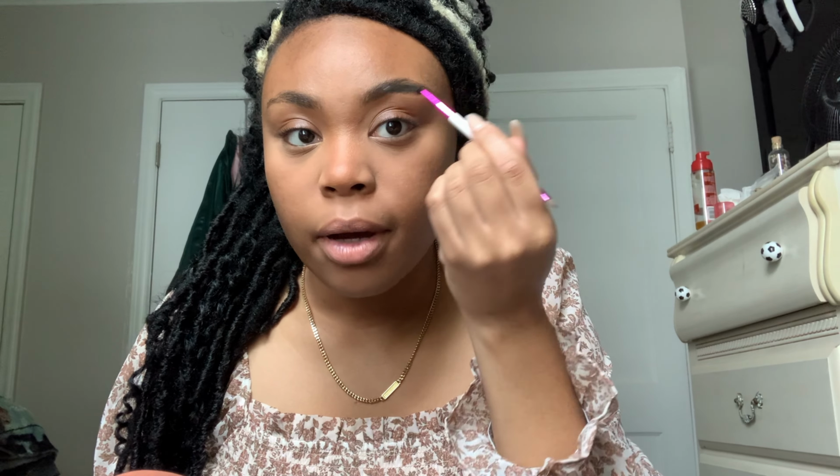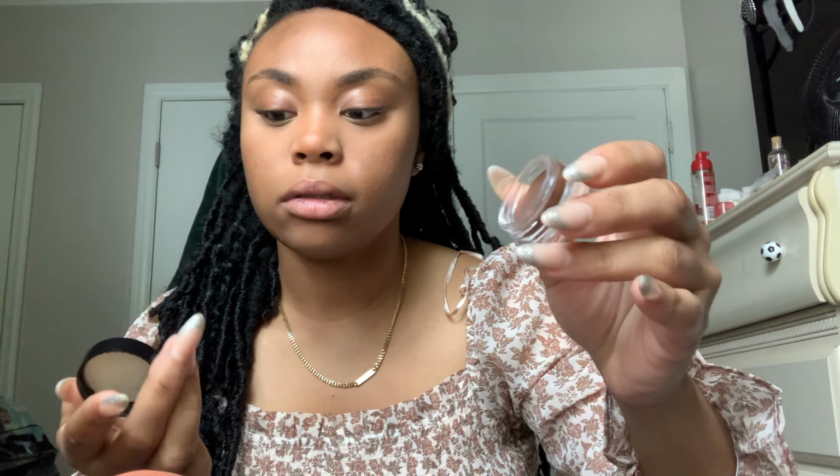Okay, y'all, let's get into the brows. Now, this pomade, when I picked it up, I didn't realize that it was not a dark brown, and it is a chocolate brown. But we're going to make it work anyway, because I want to do a brown lip liner instead of black. Keep the color neutral, so this is how it looks.